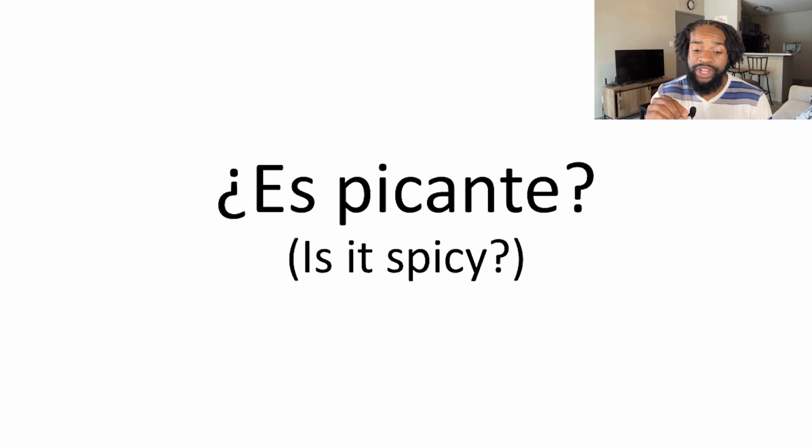You're looking at the menu and then you see this little image of a chile right next to this one plate that you are thinking of getting. So maybe you want to ask, ¿Es picante? ¿Es picante? means is it spicy? This question is going to be very helpful for you because some food in some Spanish speaking countries is very spicy.